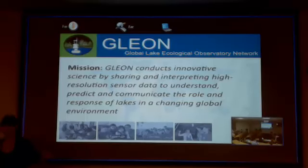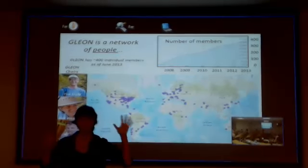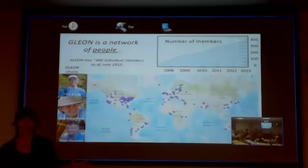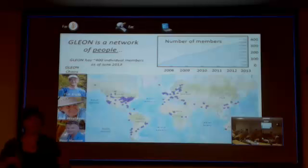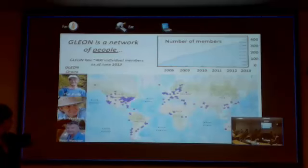And we're going about this, we think about GLEON as a network of 3 things. The first thing is that it's a network of people, and this is the most important aspect of any network, I think: the people who are in it. The people who are in it are self-selecting. They want to be collaborating with other people to learn more. And in GLEON, we've seen really rapid growth. We started around 2006, and you can see there the trajectory in the number of members and the distribution around the world.